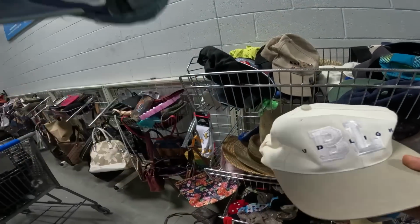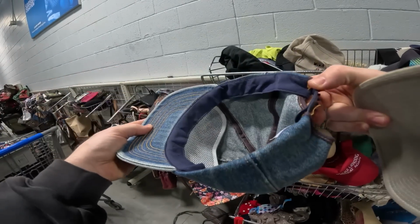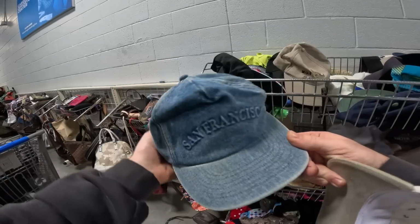Look at this one. A vintage denim San Francisco hat made in the United States of America. Nice. Isn't that nice? Somebody's gonna love that thing. It's got some discoloration on it, but I mean, come on, it's denim. But no holes, no rips, nothing like that.